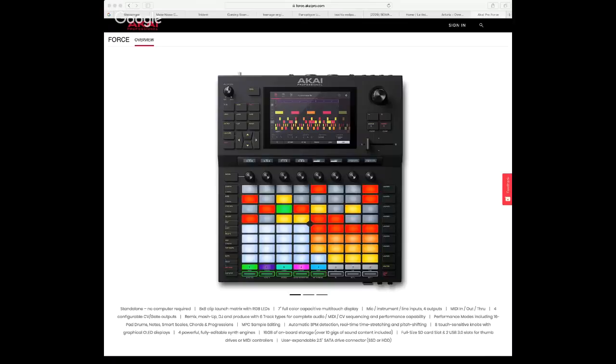Corey, has the software for this one been changed from the likes of the MPC Live and the MPC X? Has it been changed to fit the format, or is it kind of just like MPC 2.3 with expanded pads? Because the demos I've seen haven't been too clear.